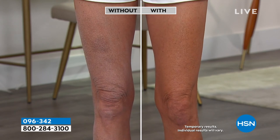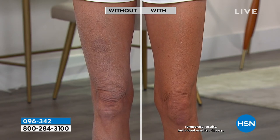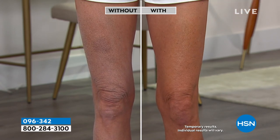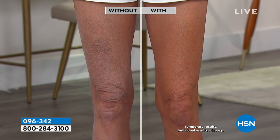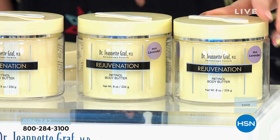I know retinol is the go-to for wrinkles, and you don't think about that in your body. That's what I'm really focusing on more than anything, because as we get older, our skin drops. So I want you to put this on under the bottoms of your arms, on top of your arms, where we tend to lose our firmness. But the knee is one of the areas that when you're standing up, it's very aging looking, as you could see.